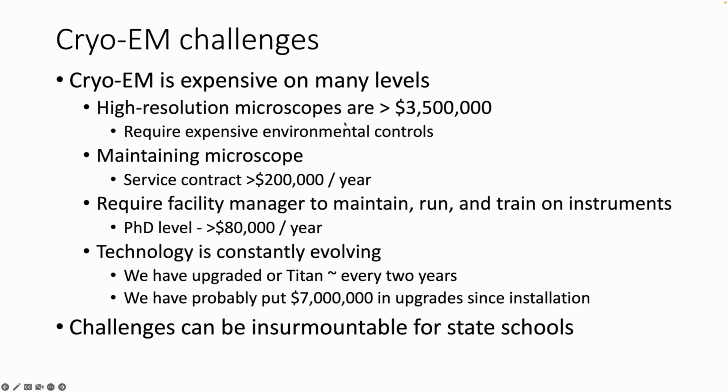So for instance, the microscopes themselves cost greater than $3.5 million and up to $7 or $8, $10 million. And getting the microscope isn't the only challenge. It also requires expensive environmental controls to keep the instrument in the right environment. Then maintaining the microscope itself is quite expensive. It can be over $200,000 per year. It requires a facility manager, a very high-level facility manager, to maintain, run, and train on the instruments, and those are usually PhD level, making over $80,000 a year.